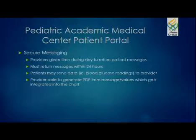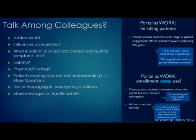So that night I actually had dinner with two of my former co-residents. Some of the things we came up with during our conversation were, one, they said thank goodness I didn't do outpatient, if now I'm going to have to respond to text messages. Added work, influences on workflow, liability. If a patient underestimates versus overestimates their symptoms, are they using it for emergency situations? Let's say somebody sends something in the first hour and you don't see it until the 23rd, and they should be in the hospital because they have a really high glucose or something.